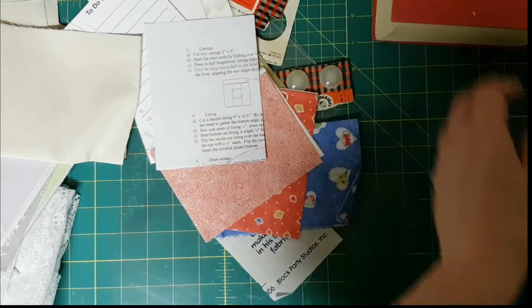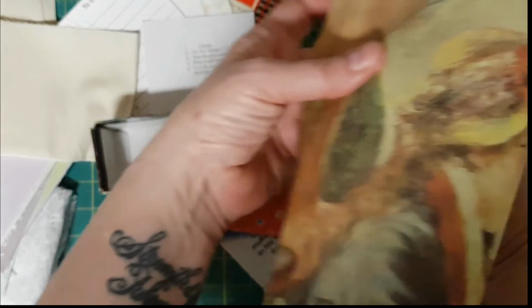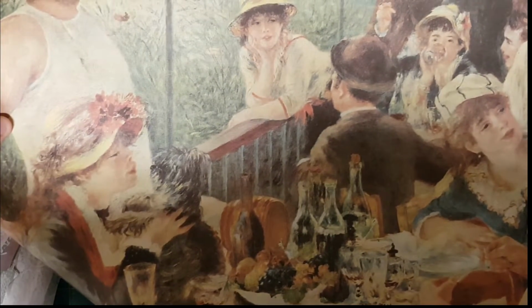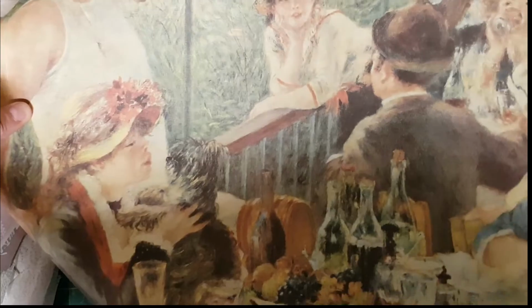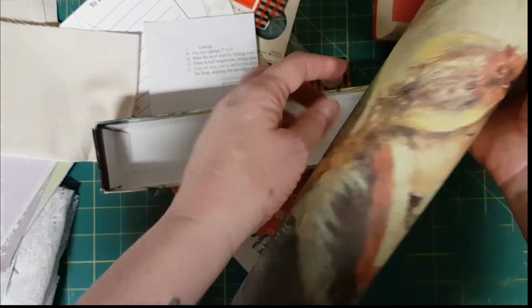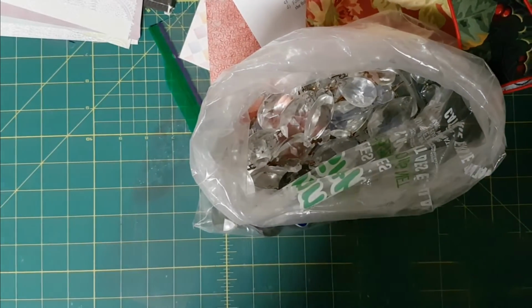No more dictionaries. This is drawer lining paper, and it's going to come to me in the middle of the night who the artist is. French, sort of turn of the century. Is it Degas? I hope that actually worked.